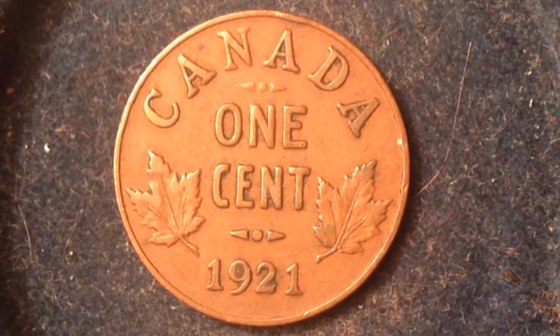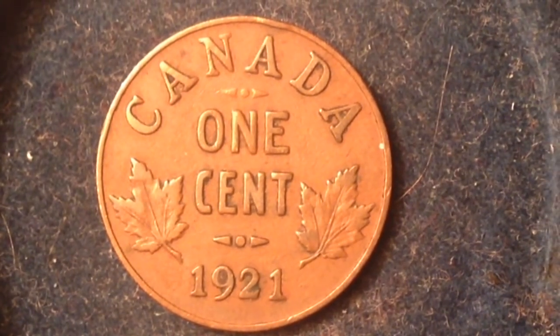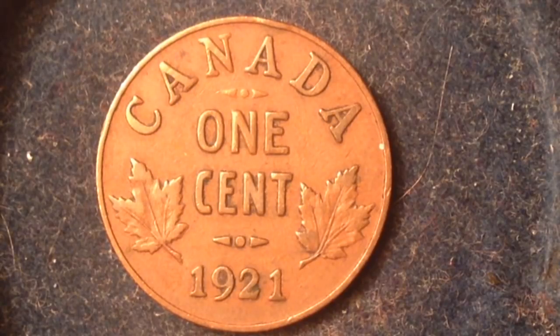So in 1921, there were 7.6 million of these made. That's a drastic fall off from the previous year. There were 15 million made. There aren't any mint marks, but I guess the drastic fall off should be expected, as 1920 was the first year, and generally the first year that these coins are made, the mintages are really high. The following years, it was around the 1 million mark for the Canadian pennies.